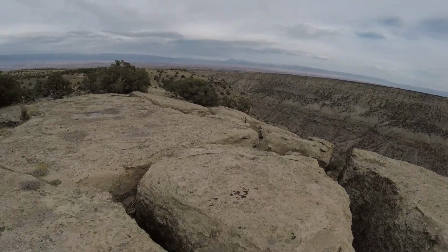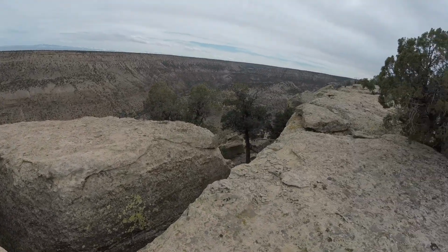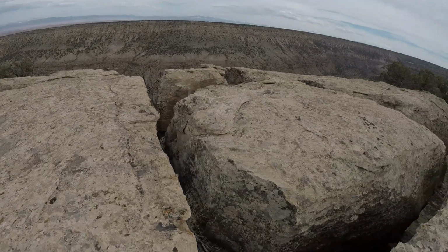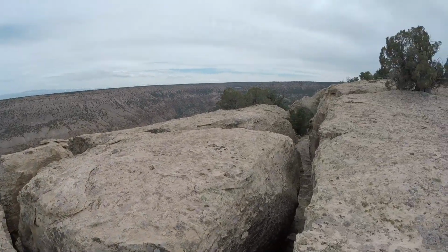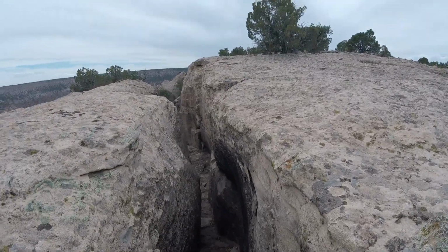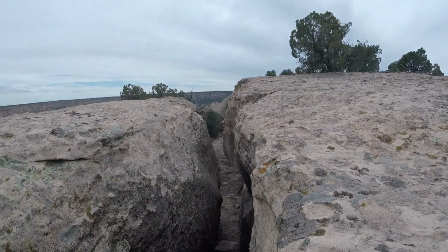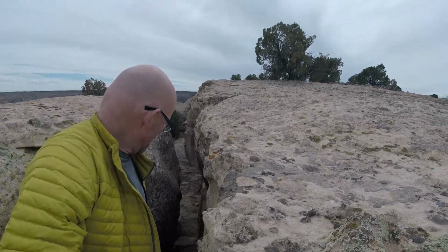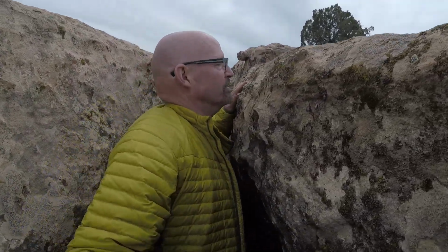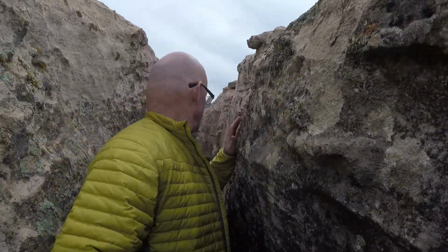You can see that these big blocks break off and crack and fall off and tumble down into the canyon. So we're gonna walk down into the canyon. So here's one of these big cracks down the rocks. So we're gonna go ahead and climb down in here, and we're gonna walk along this crack. So you can see here, I call this the fat man's misery, because you'll have a hard time getting through without it.